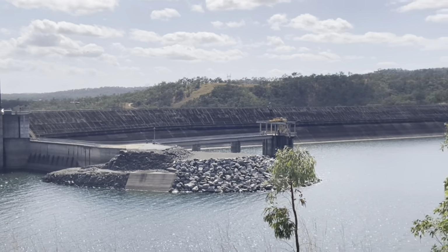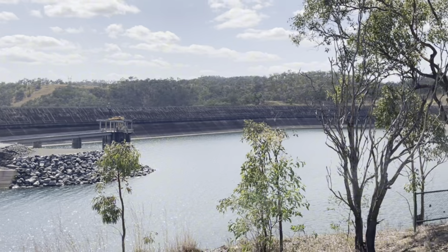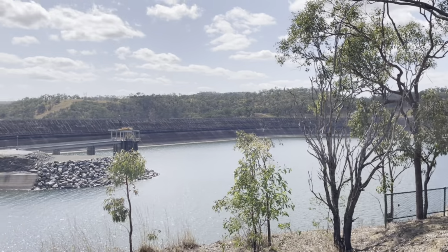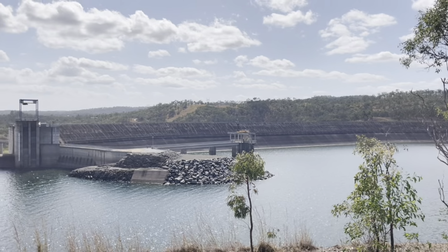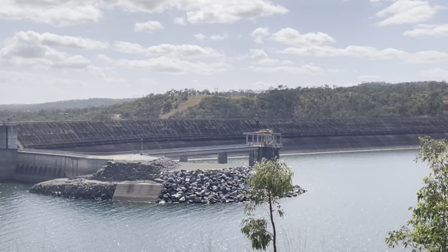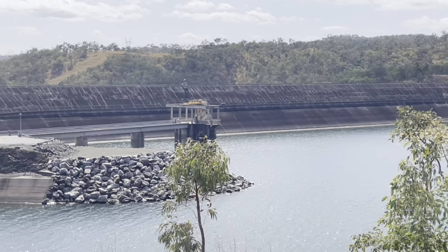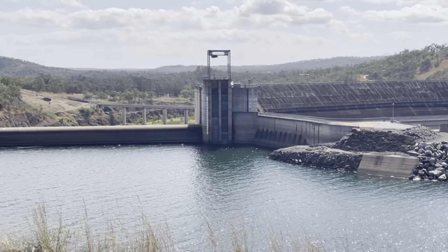So this is lookout number 2, the Awoonga Dam. And the dam walls are about 53 meters high, and they provide all the water for the Gladstone region.